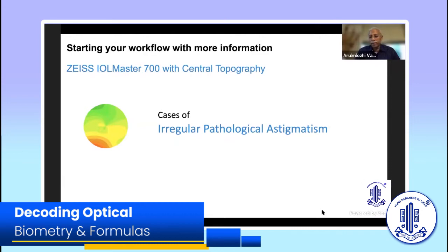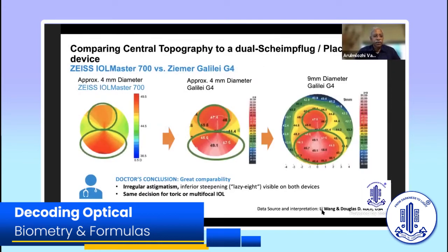Let's go to irregular pathological astigmatism. This is where it intuitively lets you know something is going wrong. So you can have a look here at an early keratoconus, where it lets you know right away with the color coding itself that there is something wrong.